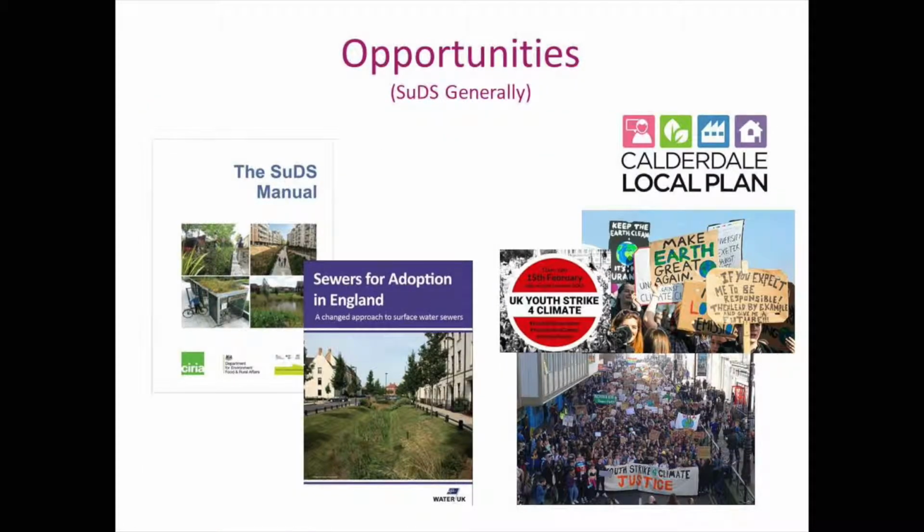So in terms of opportunities, obviously we've got the SuDS Manual that we've already referred to, which is a fabulous and extensive document to help us designing sustainable drainage.